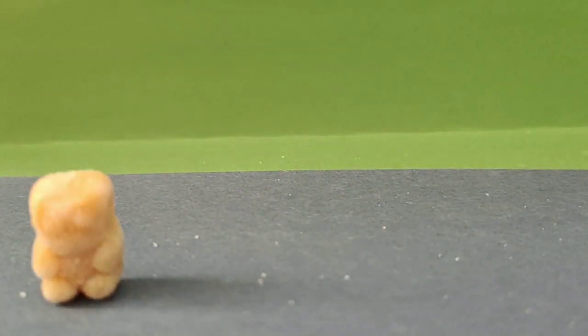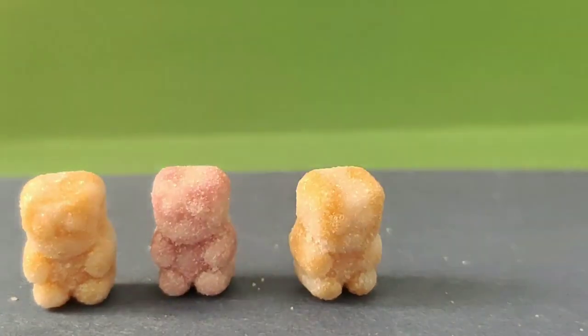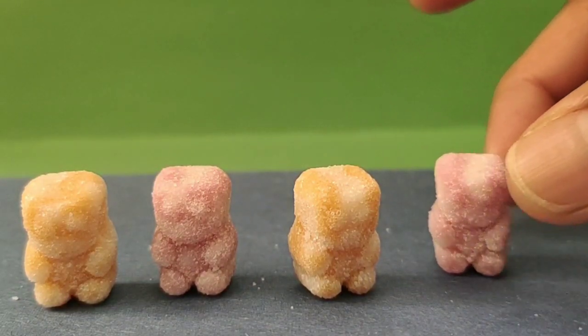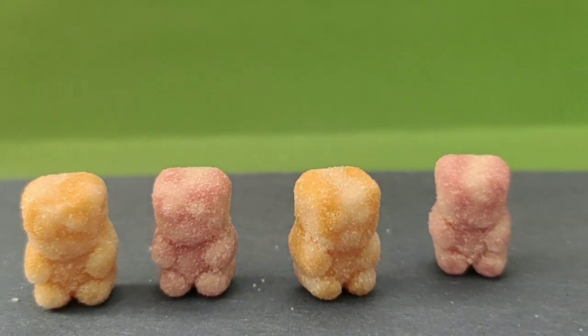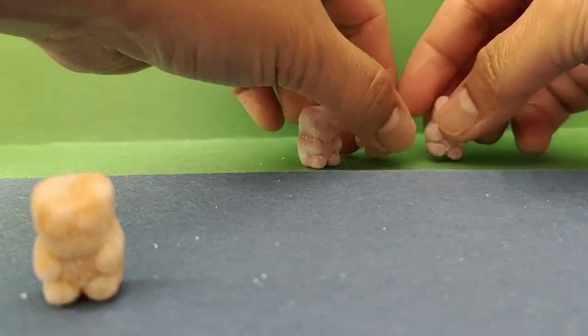Count out 4 bears with me, friends. 1. Good job. 2. 3. 4. 4 bears were swimming in the river. Good job. Tell me what happened next. Aha! 3 bears got out of the river. Just like that. Very nice.